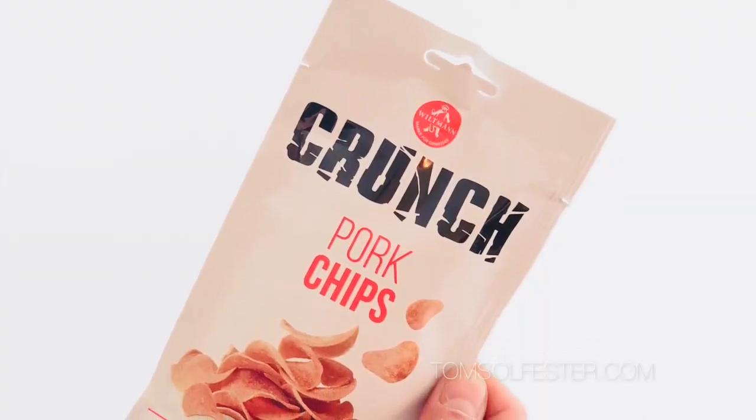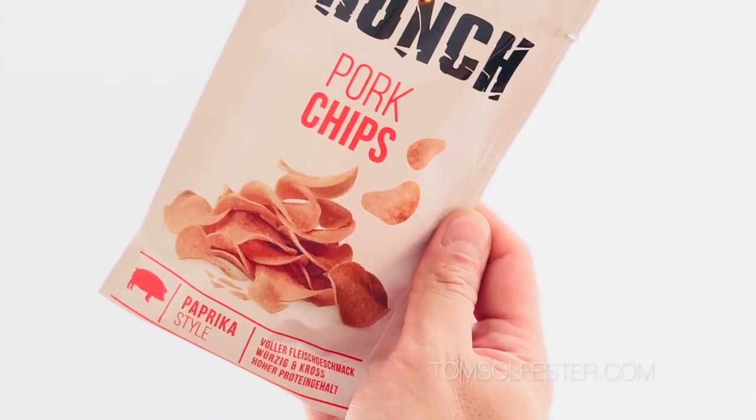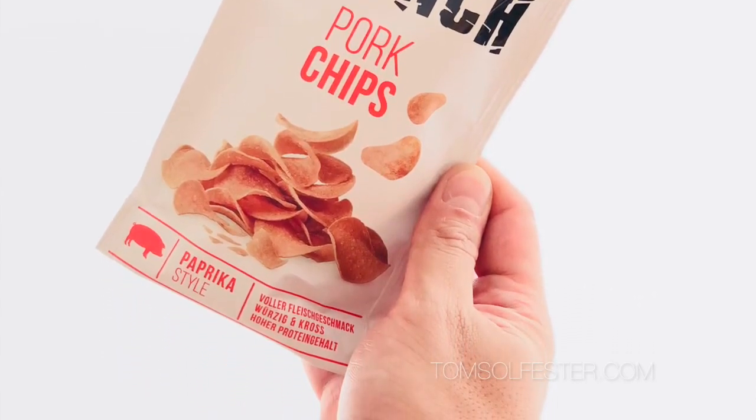Now, they love their paprika flavor in Germany. You can see paprika flavored everything there. That's why I got this one. And they love pork products as well in Germany too. As you can see, I tried the salami earlier, so I thought I'd get this. It's a pretty new product, so let's try it.